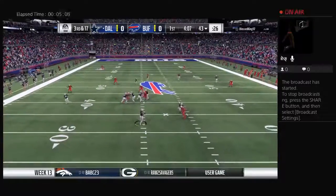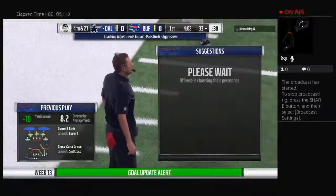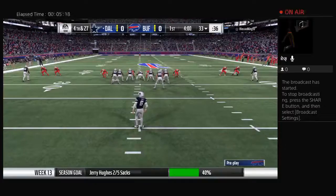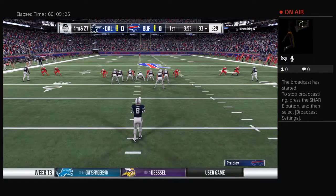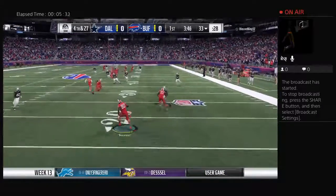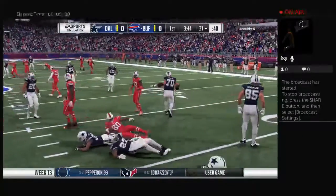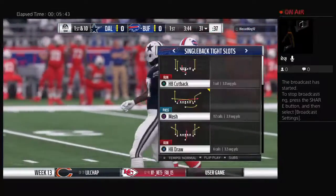That opening drive sack, and the pressure gets to him again. Jerry Hughes in there to drop him, and back-to-back sacks now bring up 4th and long. So on 4th down, here's Chris Jones to punt it away. He only punted twice in the win last week as he gets this one away. This is taken at about the 14. A good return there, 17 yards, and the Bills will take over the football with a 1st and 10.